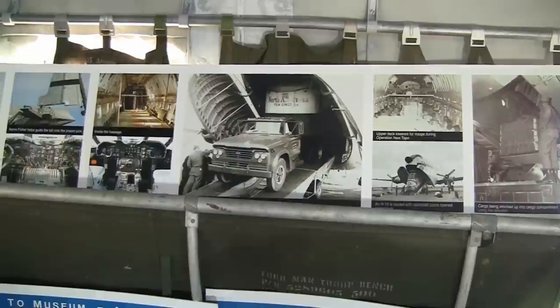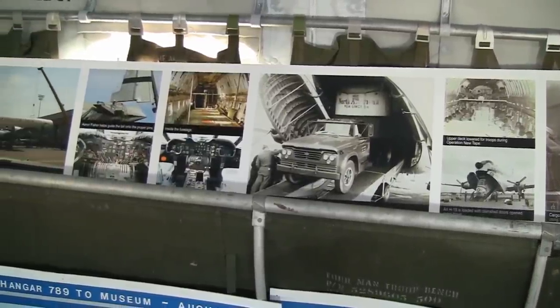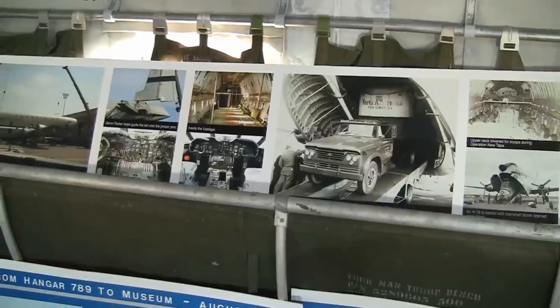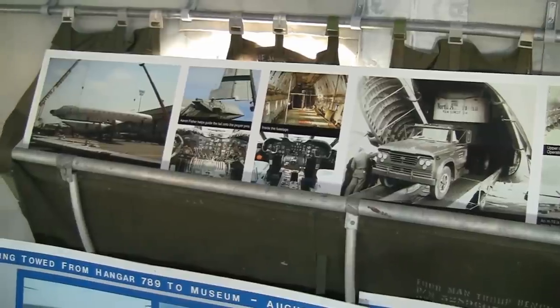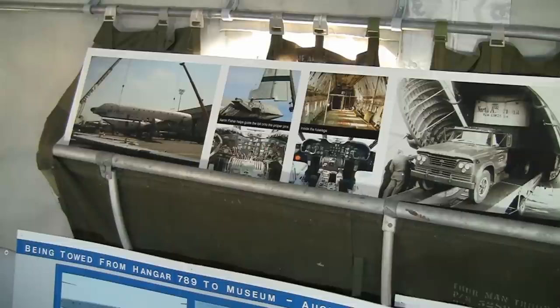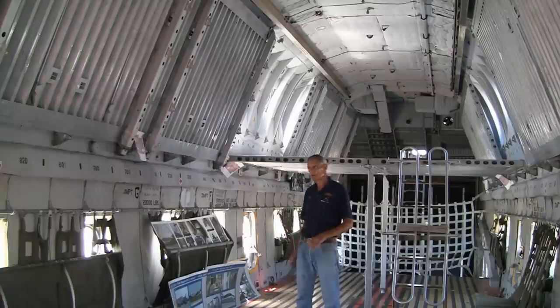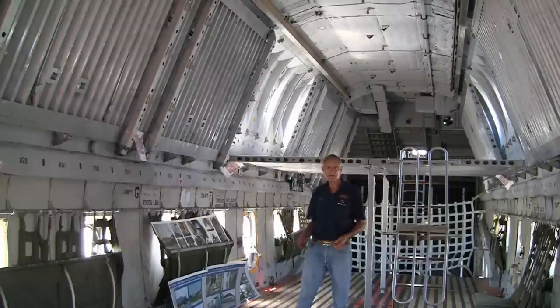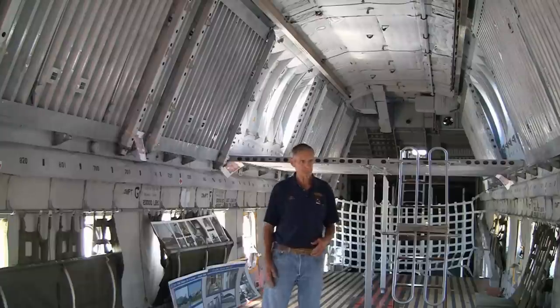This aircraft came from Offutt Air Force Base in Omaha, Nebraska. In order to get it into Dover, we had to take off the engines, the wings, the tail, the gear, and then we had to actually slice the fuselage in half. It just barely fit inside a C-5. Then we flew it in here, and then we had to reassemble it and put all the rivets back in to hold it back.